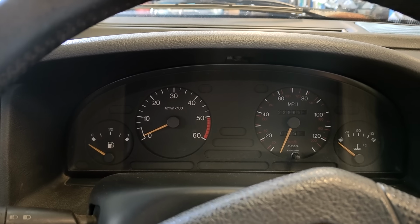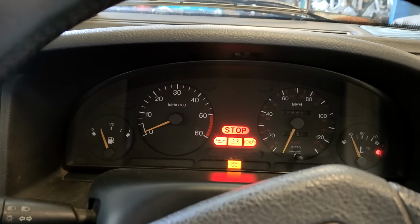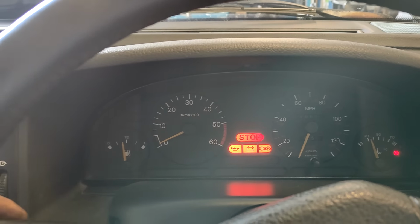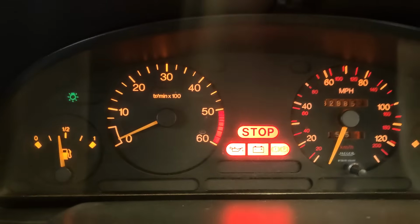Right, brought you inside the car. We're going to do one more run, but I'm going to do it from inside so you can see. And also because loads of noisy motorbikes just rocked up outside. So if I put the lights on so you can see the dials better, there you go.